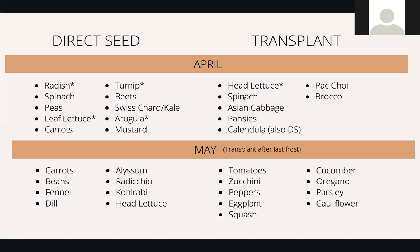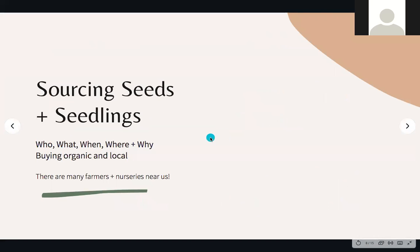Okay, so we'll move into the big one, the amazing and important one about supporting farmers and local nurseries, especially at a time like now. I've been in contact with some fantastic businesses and I can't wait to share a few of these options with you. So here we go. We'll start with seeds.